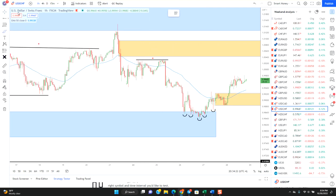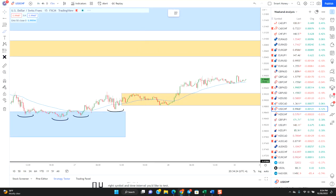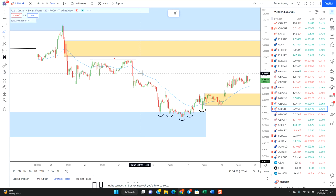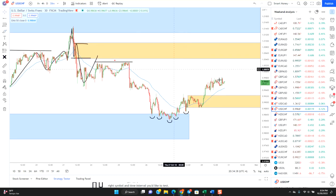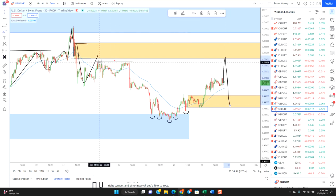Why is this important? Because on the 30-minute time frame, we can see that we've made a high, a low, a high, a low, a high, a low, and failed to make a higher high, lower low. And we failed to pull back into our supply. We created equal highs. So that buy side liquidity, we could look to target, buy to sell, take equal highs, and then mitigate this supply zone and go short. That's what we could see.